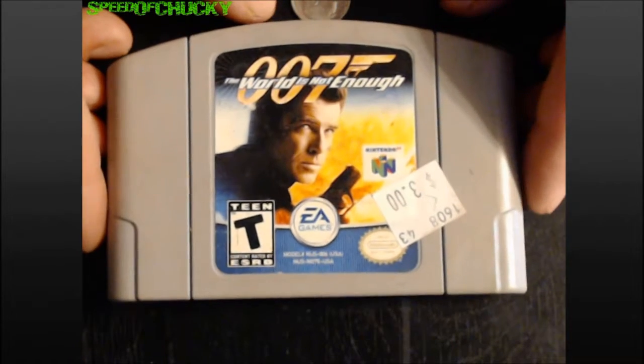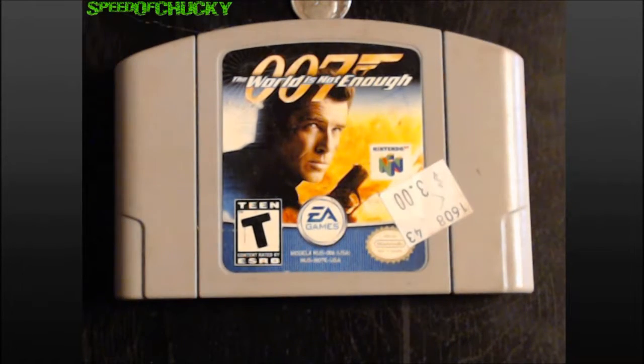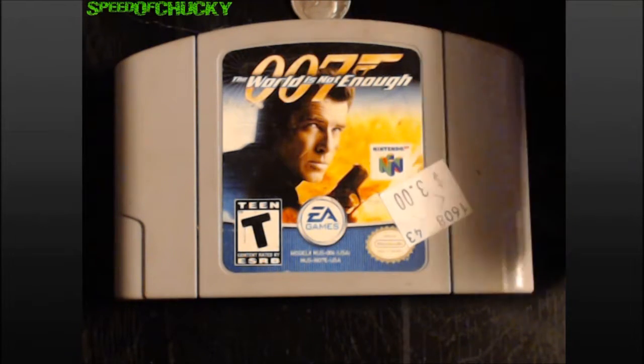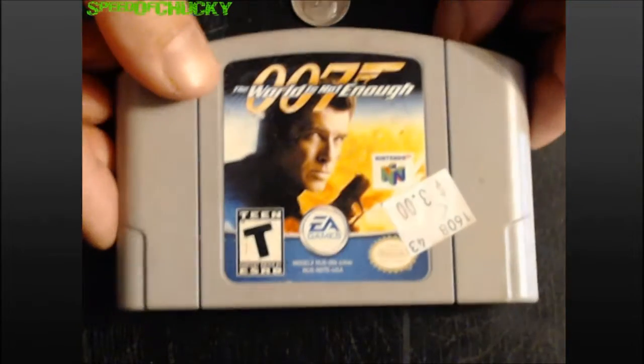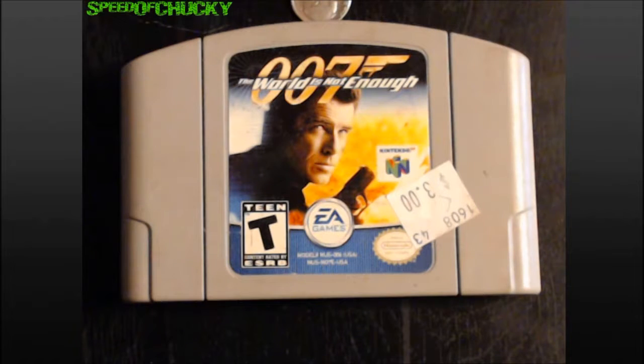Next up, 007, The World Is Not Enough. I picked this up at my local thrift store, just like Duke Nukem, and they didn't know what they had. They wanted $3. I thought $3 is a steal. It does work. So yeah, there we go.